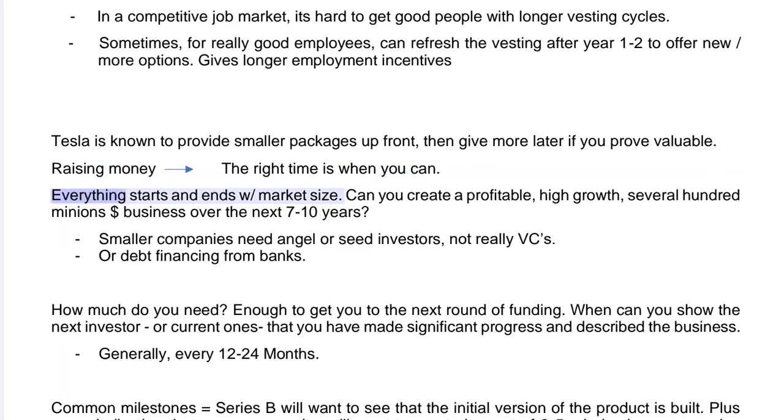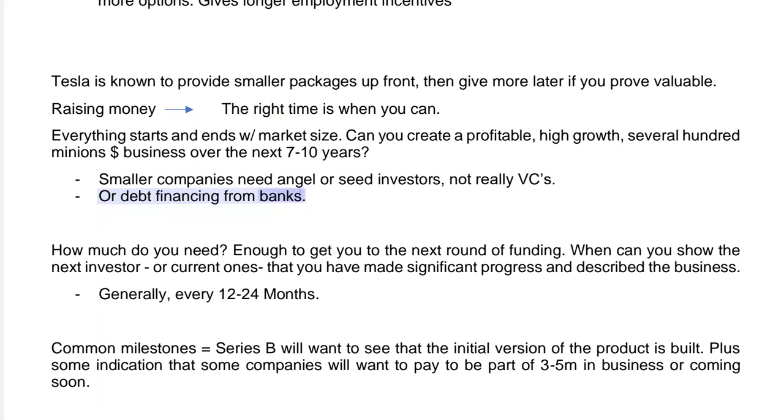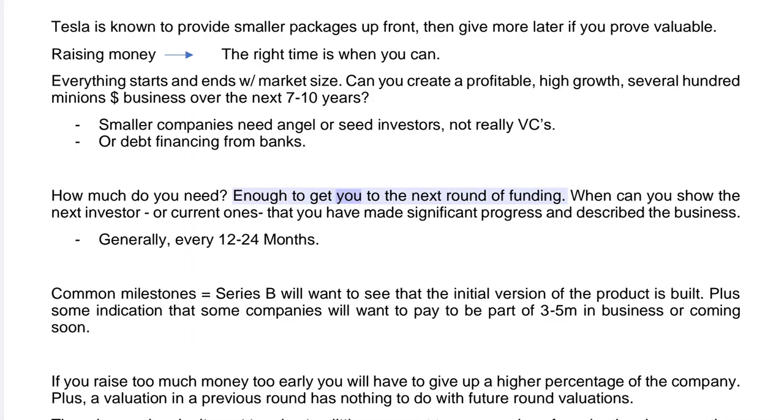The right time to raise money is when you can. Everything starts and ends with market size. Can you create a profitable, high-growth, several hundred million dollar business over the next 7 to 10 years? Smaller companies need angel or seed investors, not really VCs, or debt financing from banks. How much do you need? Enough to get you to the next round of funding. When can you show the next investor or current ones that you have made significant progress and derisked the business?